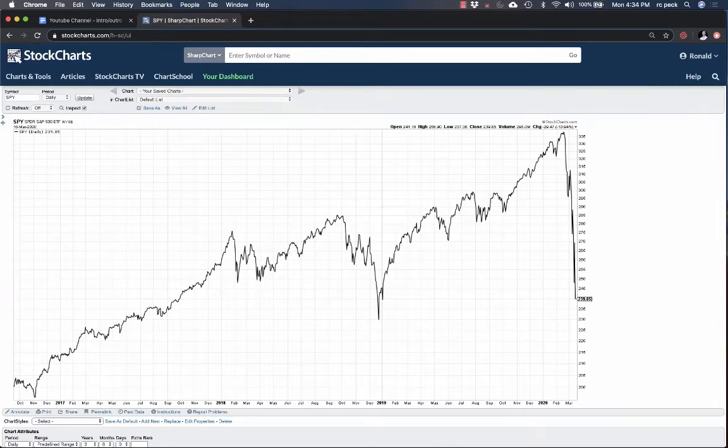I want to look at all the major locations around the world and look to the price charts to see and hear what they are telling us. I'm going to start with the S&P 500, and that's going to represent the United States. And every chart you're going to look at for locations around the world is going to be a 3.5 year time range.